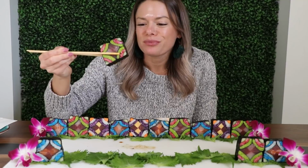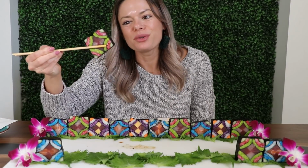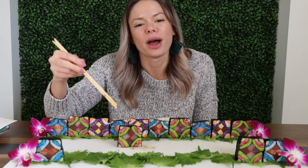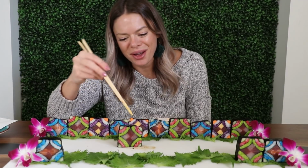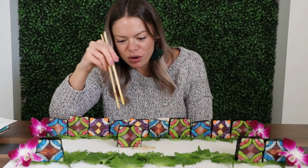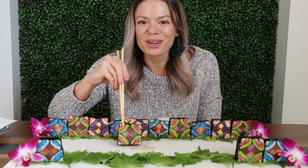This one was meant to be a Christmas themed roll. So it's got pink and green rice. I think they wanted to make it red, but it wasn't looking quite right. So we've got tuna and hamachi in this one, cucumber in the corners. It's just so pretty.